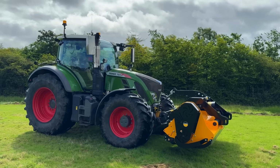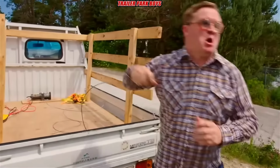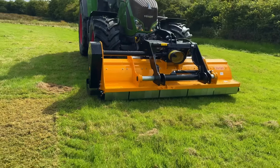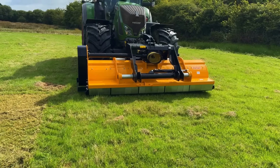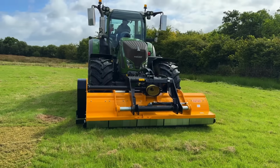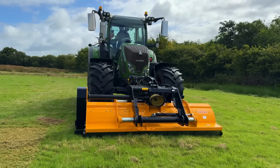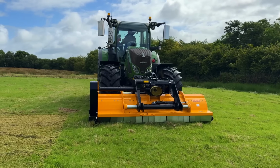Right, now it's time for the expert. Step aside, time to let the big dog work his magic. All in front, the Fent 724 Vario. God, doesn't she power, eh? He's in the ground. He is in the ground.